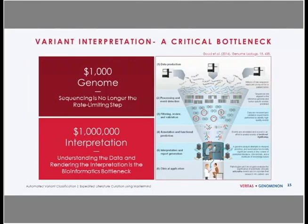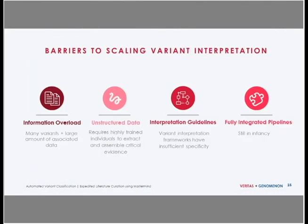In fact, we have created ourselves a humongous bottleneck by expanding our tests to more and more genes, which means that we have to put in more and more time to make sense of what we're finding. And again, the $1,000 genome is a reality today. That is in place, so we can stop worrying about the reagent costs, but the interpretation has been, playfully, described as this $1 million interpretation. It's certainly not quite as much, but it is certainly enough, and is the bottleneck that we have to battle.